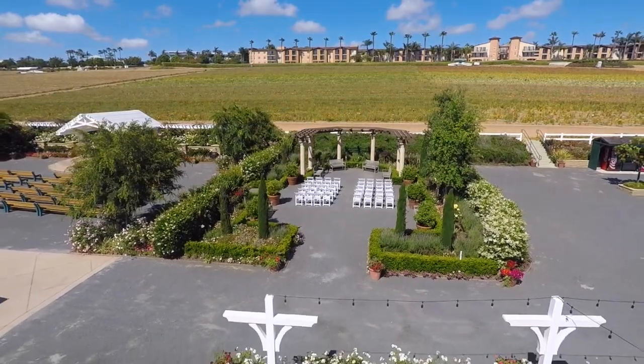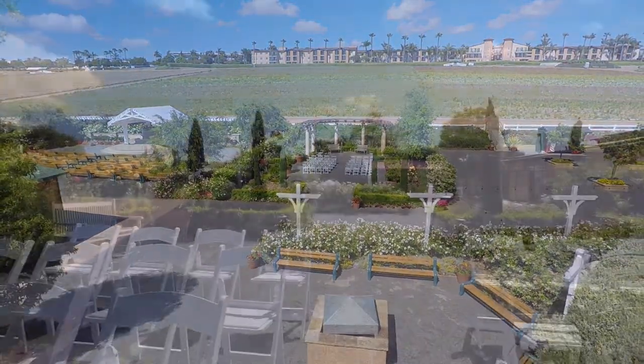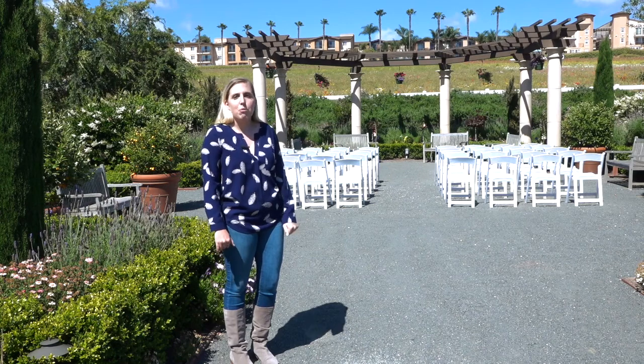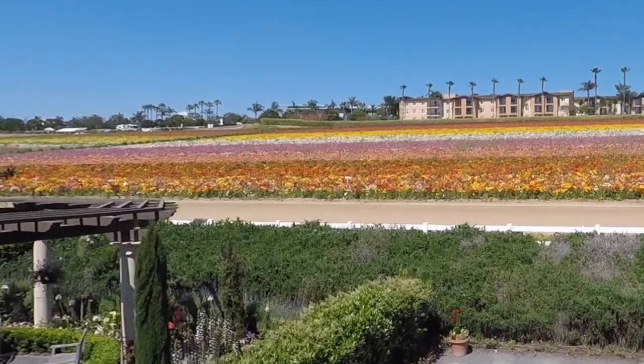An added benefit to the Mediterranean garden is that it's only a few steps away from our built-in bar and fire pit, which makes it a really nice and easy added benefit for your guests. And then last but not least, if you're really lucky and book with us between March and May, you'll have the 55 acres of ranunculus flowers behind you.